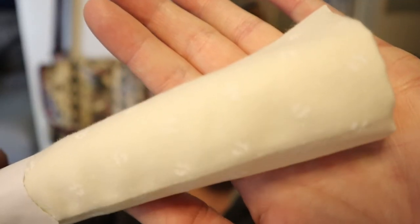I got some elastic because I want to make scrunchies. I think this might be too thick, but we'll see. I got this. It's like a cream with some little flowers on it. I don't know if you can really see it. And I got another purple.